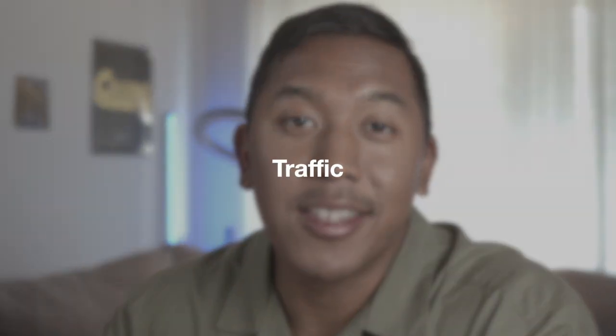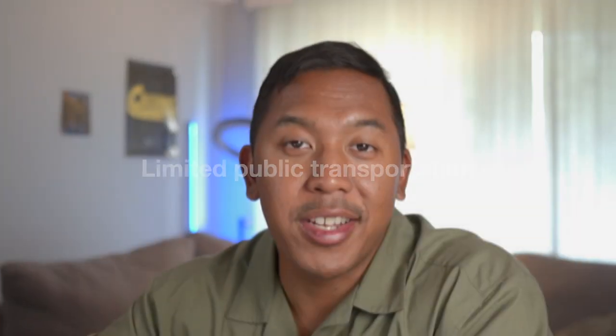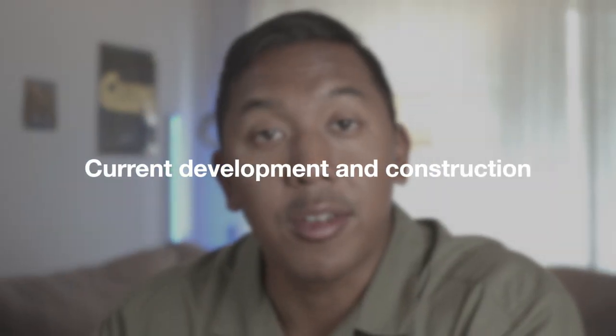The second drawback to note is the traffic congestion. Just like anywhere that has a growing population, you're going to have to expect some traffic. But I think most people here offset it with their quality of life. The third drawback is the limited public transportation. While the Silver Line helped people from Ashburn get to DC, you may still need a car to get through your daily errands. The fourth drawback may be the development and the construction going on.